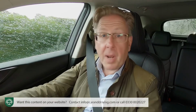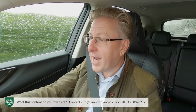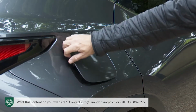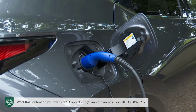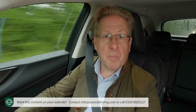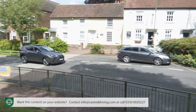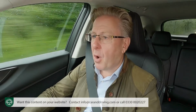As with every plug-in hybrid, the fuel economy figures we've just quoted bear absolutely no relation to what you're likely to achieve in the real world. Think more like 50 to 60 mpg if you use this car properly, regularly charging it. If you don't, you'll merely be driving around a 2-ton petrol-powered 4x4 SUV, which won't be a very efficient form of motoring at all.